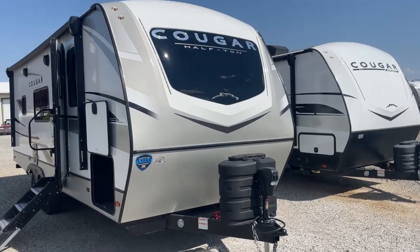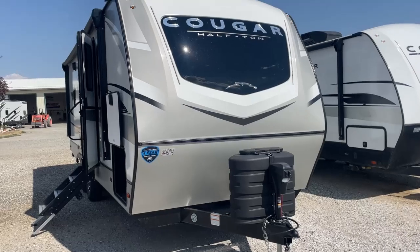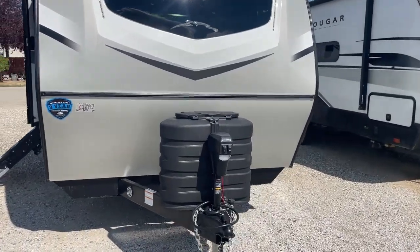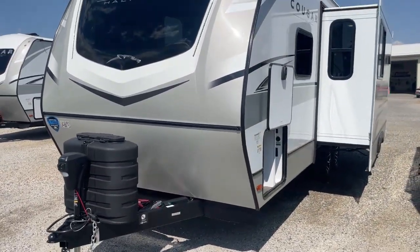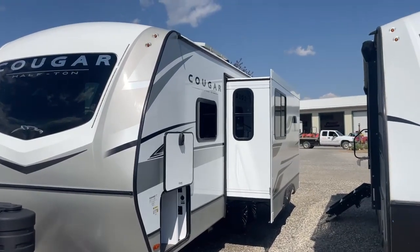22MLS is an amazing floor plan and really super popular. So you can see beautiful painted front cap with the window. We do have a power tongue jack. On the WE model, you'll have the 30-pound propane tanks. If it's an Eastern unit, you'd have 20-pound propane tanks. So there's one of the subtle differences we were talking about. We will have both here at our store. So again, always pay attention to that.